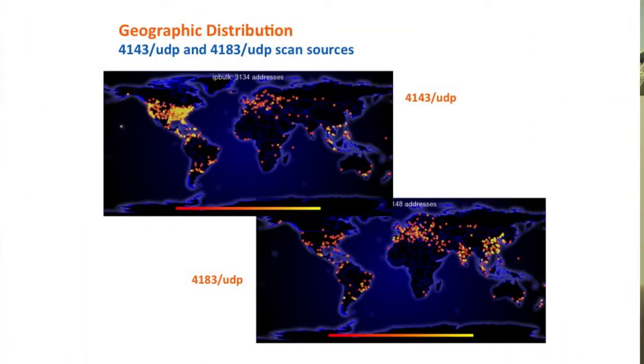All right. So just another observation about this. I think, John, you had pointed this out last week as well. It's still relatively consistent. That is, the 4143 seems to be very much centered around the United States, whereas the 4183 is basically in other parts of the world. It seems like there's been a little more smearing between the two, perhaps. And I used a larger address sample in this case than you did last week, so perhaps that's a factor associated with this.